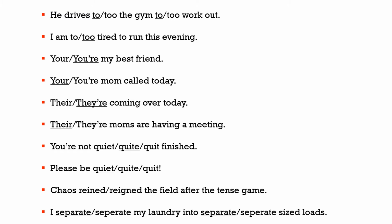Now, the second set, let's see how you did on these. He drives to, T-O, the gym to, T-O, work out. I am too, T-O-O, tired to run this evening. Guys, pay attention to the spelling on these, okay? Because many of these sound exactly the same, regardless of the spelling or use.